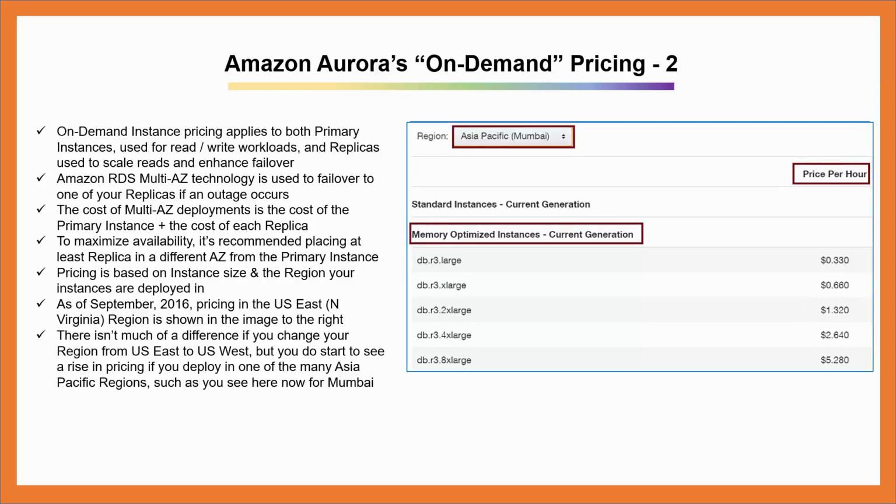There isn't much of a difference if you change your region from U.S. East to U.S. West, but you do start to see a rise in pricing if you deploy in one of the many Asia-Pacific regions, such as you see here now for Mumbai.